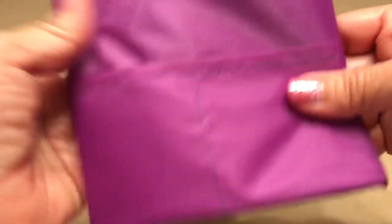So if you do buy these, make sure you check them, because it's a really cute idea and a neat little item. I actually have mine hanging from my makeup chair, and I've got stuff in the back. I just turn around and grab whatever I need. If I have a palette or mascaras or lip liners or whatever, it's easy to grab from the back.